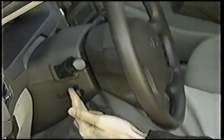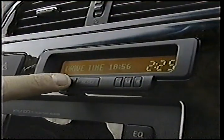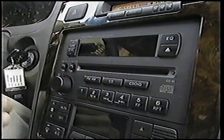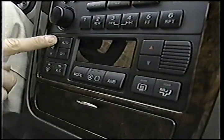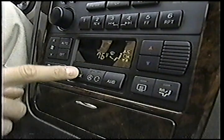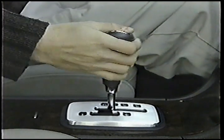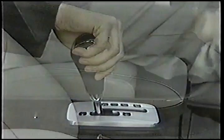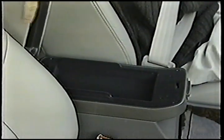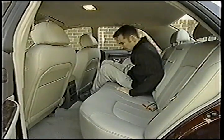The driver faces a tilt steering wheel, a legible and informative gauge cluster aided by a trip computer, and in the center stack, an easy-to-operate AM/FM stereo with CD player and comprehensive climate controls for the fully automatic air conditioning with large vents front and rear. The center stack and leather-wrapped Shiftronic Manumatic shifter are all surrounded by tasteful faux wood trim. You also find plenty of room for CDs and other stowables. While in the rear, there's more head and leg room than most competitors.